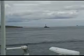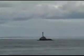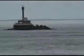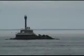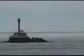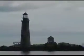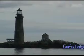That large facility over there on the left with the egg-shaped towers is the Massachusetts Water Resources Authority sewage treatment plant. And we'll explain to you why there's a difference between these two.